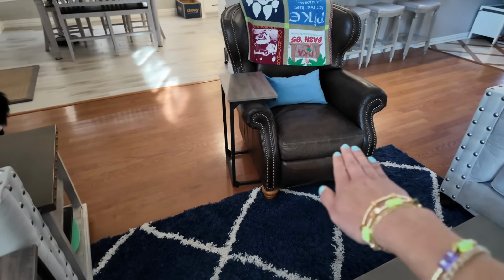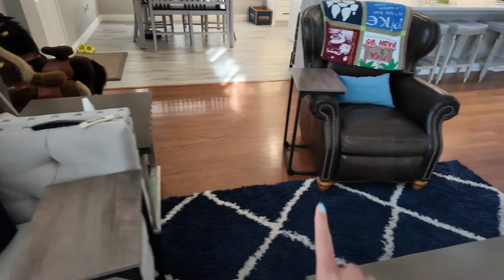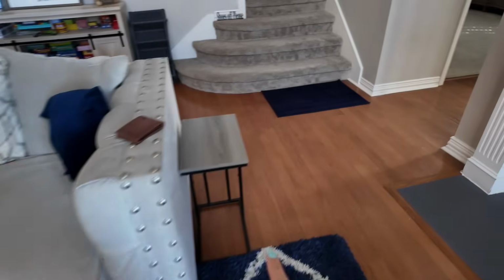I got a set of 2. Do you see how it tucks into Parker's chair? I think they were like $40. So we have those 2, and then I also have this one. This is a little bit different.